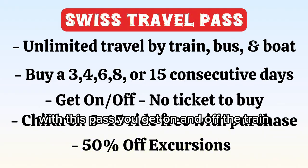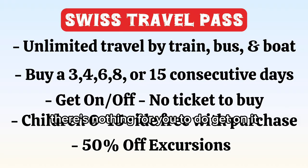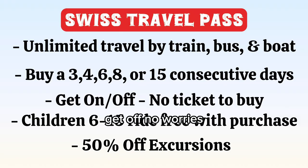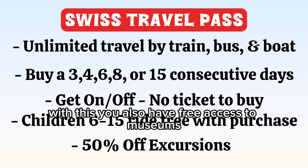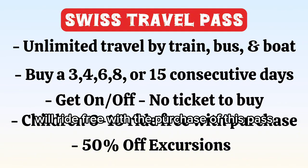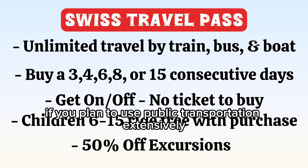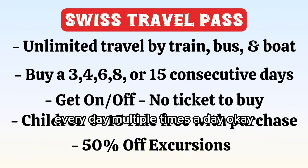With this pass, you get on and off the train, the bus, or the boat. There's nothing for you to do. Get on it, get off, no worries. With this, you also have free access to museums. Children from the age of 6 to 15 will ride free with the purchase of this pass. This pass is perfect if you plan to use public transportation extensively every day, multiple times a day.